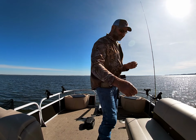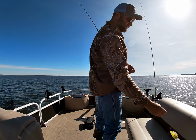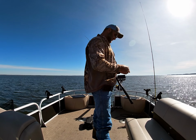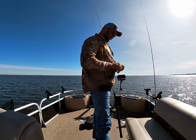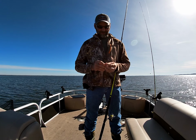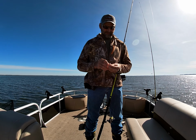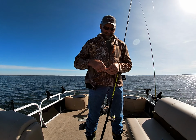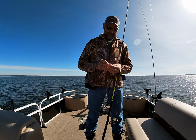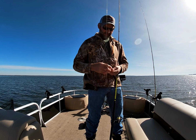Tearing up in Bobby Garland. Blue ice, Bobby Garland, blue ice. I don't know if it's this blue ice or bleeding shad. I like electric chicken a little bit too, but 9 times out of 10 I'm gonna have either bleeding shad, which is probably my favorite. Overall, I've probably caught more fish on a bleeding shad than any color.